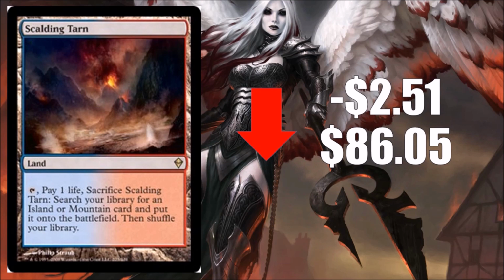Now, some folks think that these could see a reprint in Modern Masters 2017 as far as the enemy fetches. However, my personal feeling is I don't think we're going to see them until a future standard release. I think these will be saved for a standard set that's maybe going to a new plane, that Wizards is a little bit concerned with the marketability of the particular set, that they feel it might need an extra hook, and when that happens, I think that's when we'll see these cards. Don't know when that will be, but that's kind of my feeling on these.